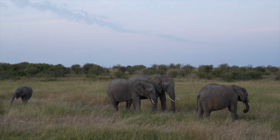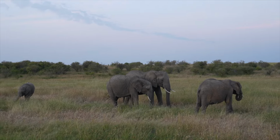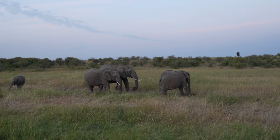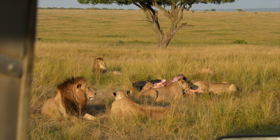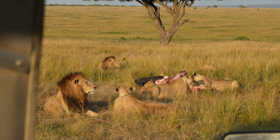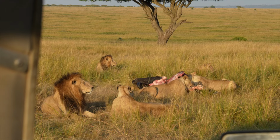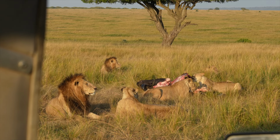This is our family group. See the babies? Our elephants, they live in family groups. These males, one is the dominant, and the dominant male is the one who eats the most.